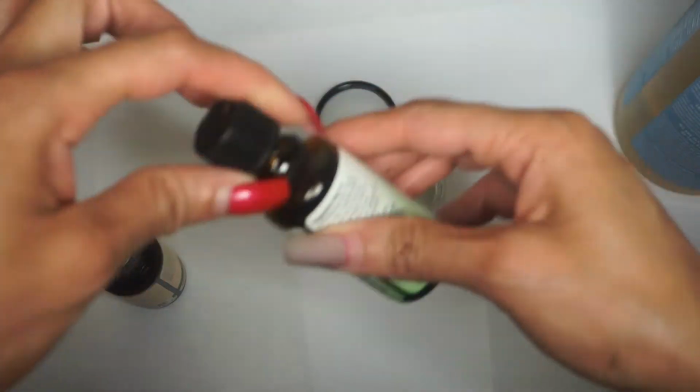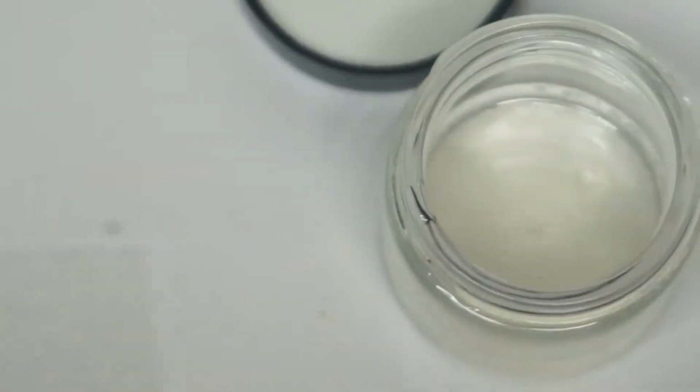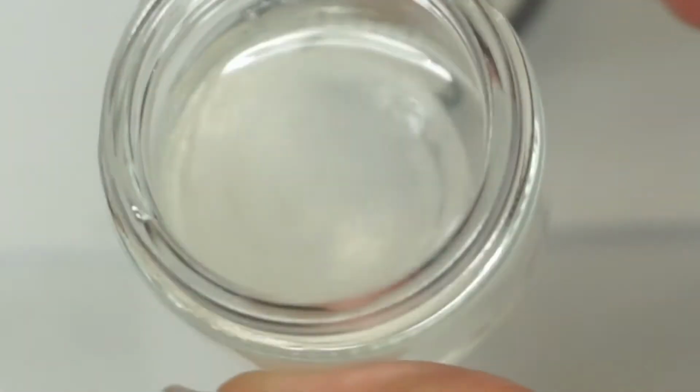So I want to use these ingredients because I want to make sure that I am thoroughly cleansing my underarm. Tea tree has a really great antiseptic, antibacterial property to it. So I just want to make sure that I'm using things that are going to really clarify and really clean my underarms. So this is my quick little wash for my underarms. You can see it kind of separated, but just a little bit that I can cleanse my underarms with.